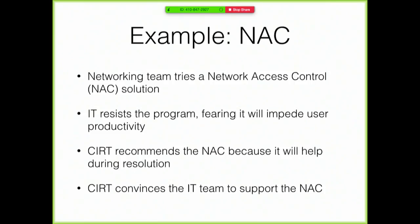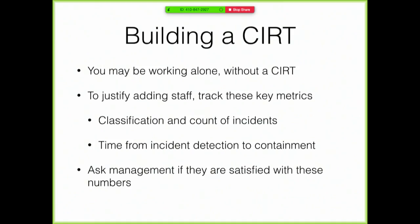So these guys wanted to do it. IT resists it, saying this is just a lot of hassle. It's going to mess up the help desk and everything. The incident response team really thought it would help, and so they managed to convince the other team to go for it. But instead of just having your CEO see a commercial and buy something, you hopefully have some kind of process where you make a reasonable decision about whether things are worth the bother or not.